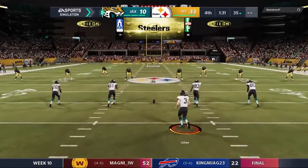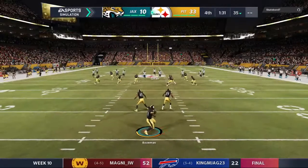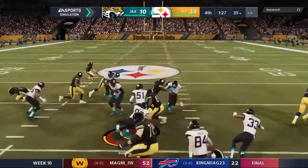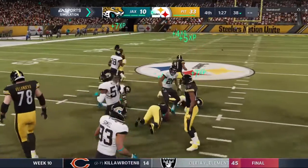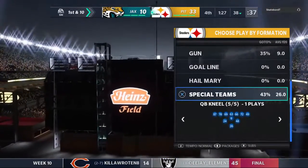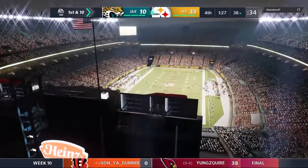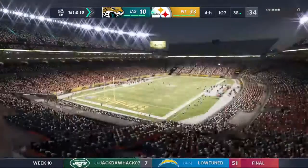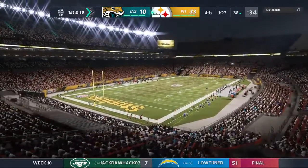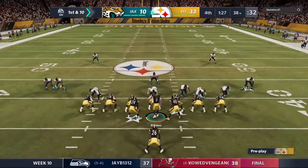Set now to kick this one away, and off it goes. Fields this way up at the 17. The lane opens here. He's past the 30. And able to break this out all the way to the 38-yard line. Great return. At their own 38-yard line. So here's a 1st and 10 at the 38.